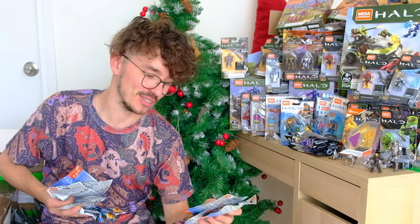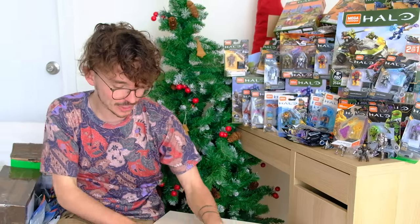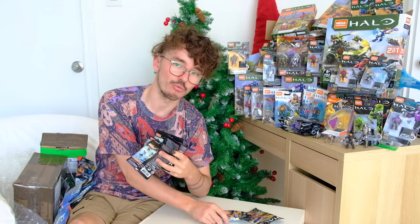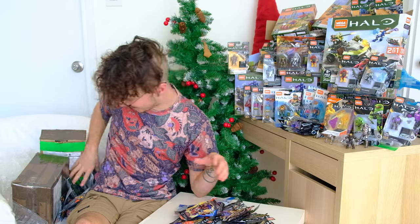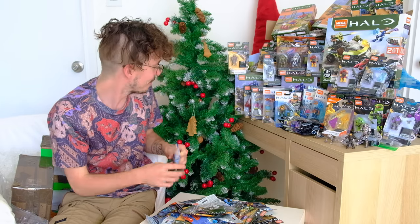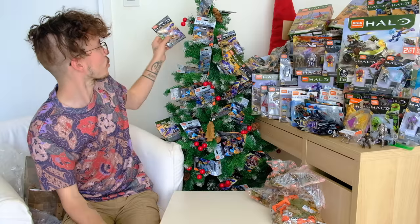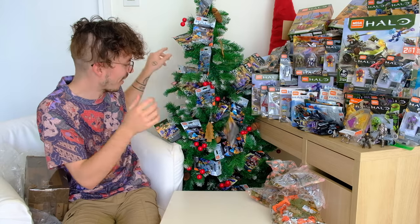I know there's probably not 3 Spirit of Fires in the Halo universe, but there you go. And a load more figures. Then the Clash on the Ring. 1, 2, 3, 4, 5, 6, 7, 8, 9, 10 with 1, 2 Truth and Reconciliations. Woo, buddy, that's a lot of micro builds, my goodness. I guess we've run out of space here, so we'll just put them on our beautiful Christmas tree. Oh, Christmas tree, oh, Christmas tree. How lovely are your blind bags?